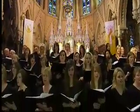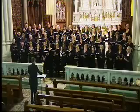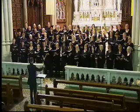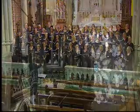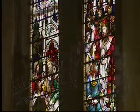The cathedral is home to two choirs in our parish. We have the cathedral choir that sing at the 12 o'clock Mass on a Sunday. We have the chamber choir that sing at the 7 o'clock Mass on a Sunday. And we're extremely fortunate to have the quality of the choirs that we actually have.